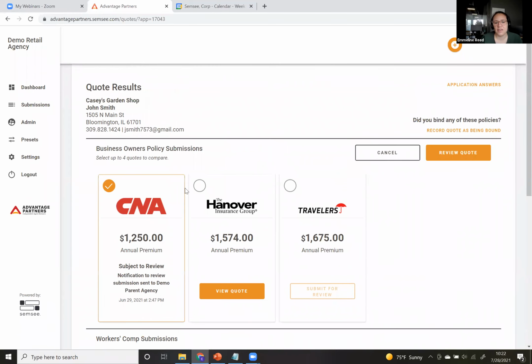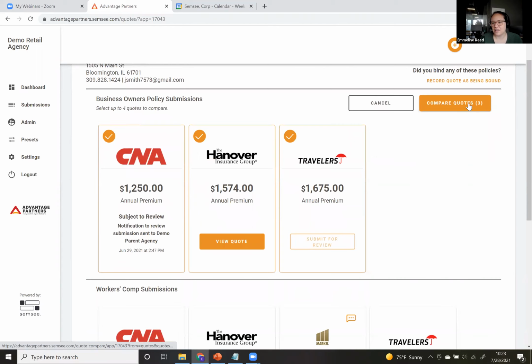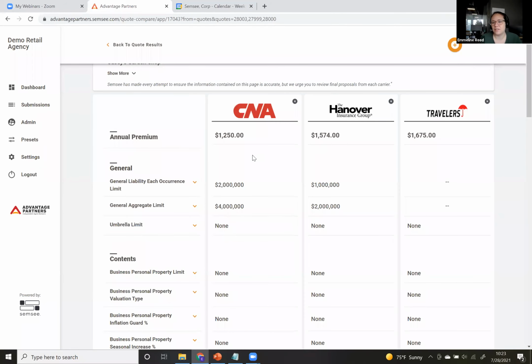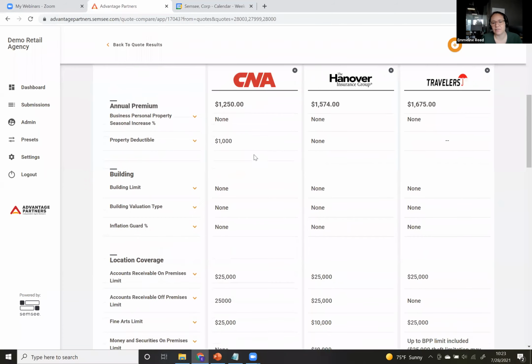For your BOP quotes, you're also able to compare the coverages that are being offered by your carriers. So I select the quotes I'd like to compare by clicking this little circle in the corner, and then I can click compare quotes. And I'll be brought to this page that has a more in-depth breakdown and the difference in coverage that's being offered by the carriers I've selected.